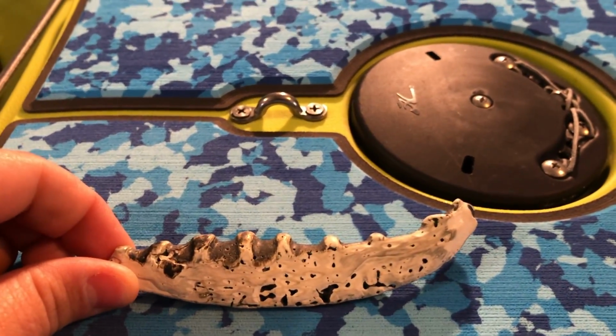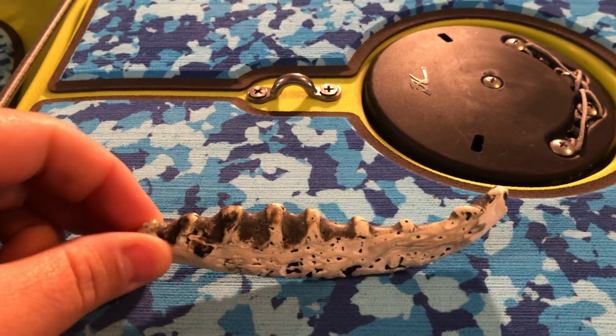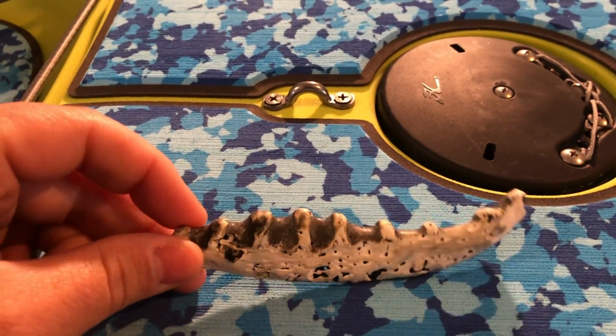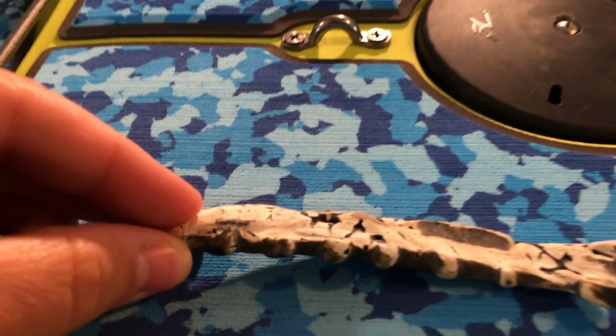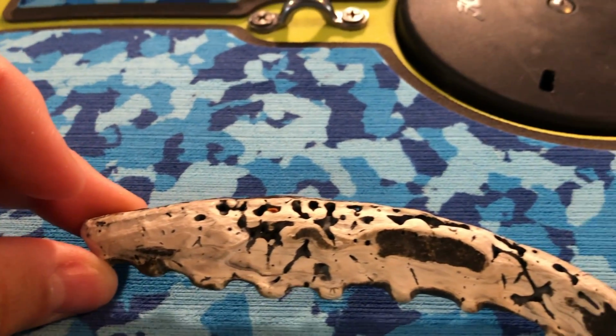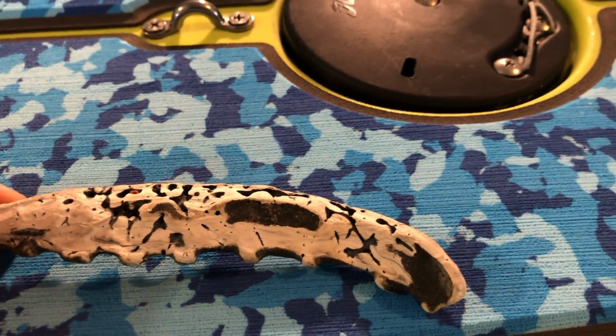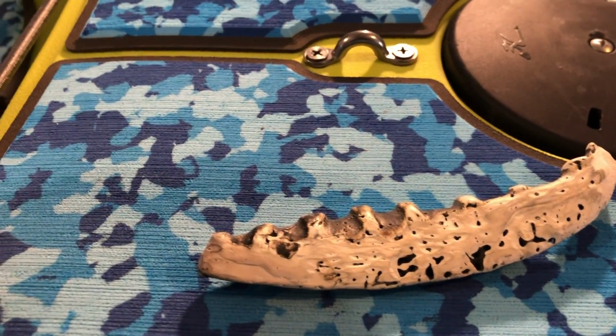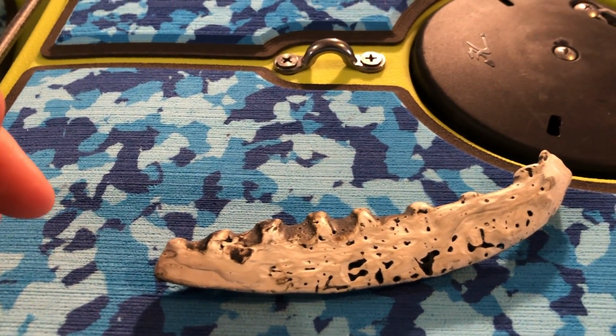And it's not something recent, like 10 years ago or something. Like this thing looks like it's been worked over pretty good. It's 5 inches long, and it's 1 inch wide. But I can't for the life of me figure out what it is.